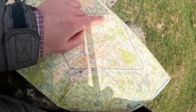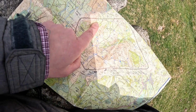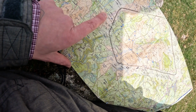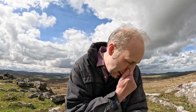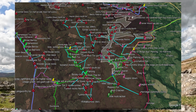Doesn't say anything up here. Hedge Tor, Honeybag Tor, we've been to. Chinkwell Tor we've been to, Sharp Tor. Have we been to that? Bell Tor, different Bell Tor. Bonehill Rocks, I think didn't we go to those? Bovey Rock, Shovelstone, Hollow Tor, Top Tor and Pill Tor, Tunhill Rocks and Nutcrackers, where we are now. That's only a few. And some of them don't look accurate, because Holwell Tor looks like it's absolutely everywhere at the moment. Maybe I'll put on the screen an image from my Google Earth where I've captured the ring of all of the crazy tors you can do around here.